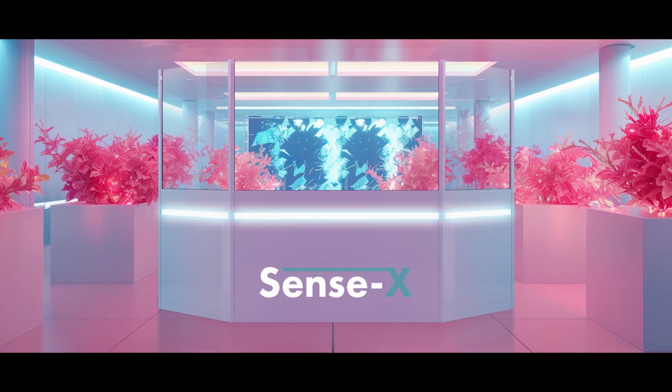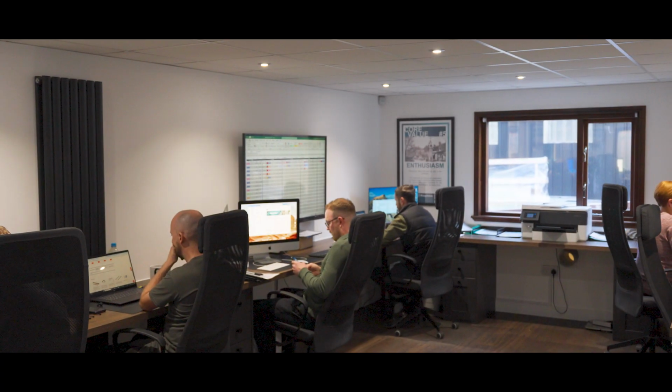SenseX by Raybloc, a visionary desk for visionary X-ray rooms.